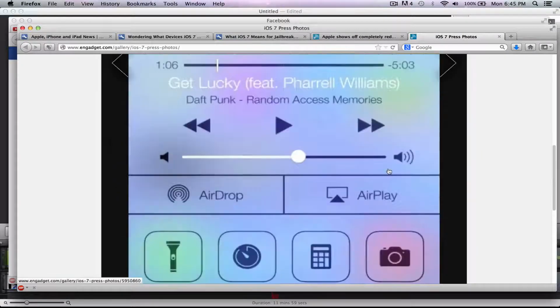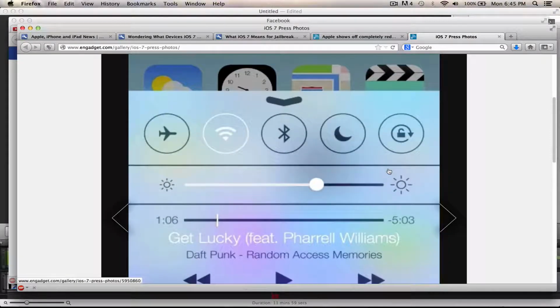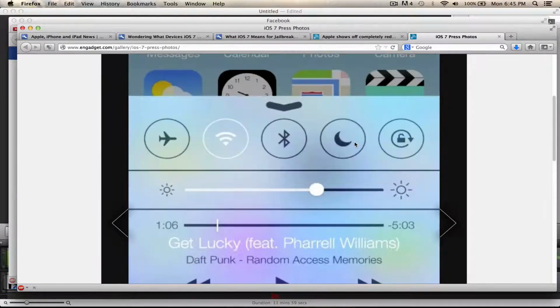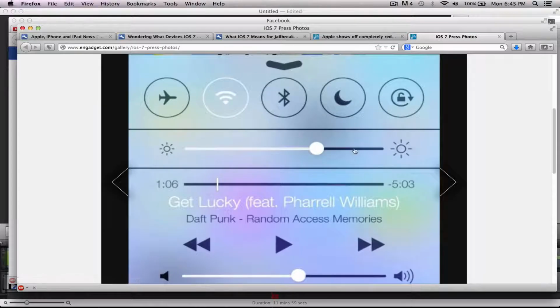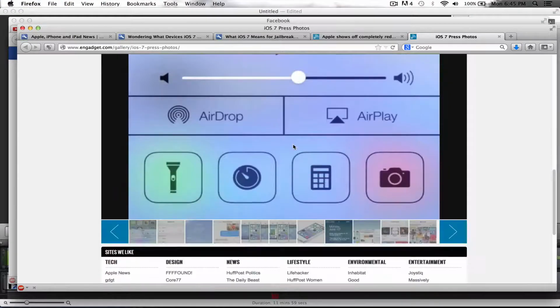So yeah. First thing we're gonna look at is Control Center, which is pretty much like SBSettings from Cydia, but it's Apple's way of innovating it. Not really too fond of the transparent background, but who cares about that really? So we got airplane mode, Wi-Fi, and toggles. I want to say Bluetooth toggle, do not disturb, and the orientation lock, which I think you can change to a mute icon from the settings preference. But who knows? We also get the brightness slider, as well as music controls.